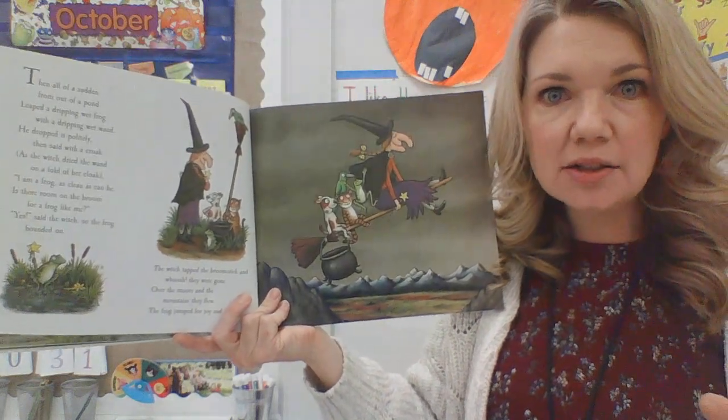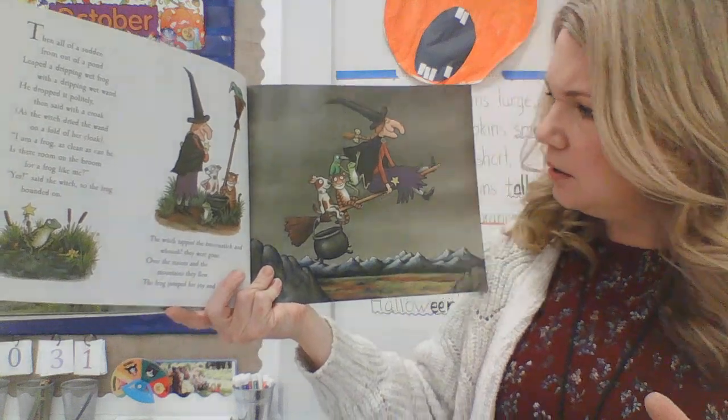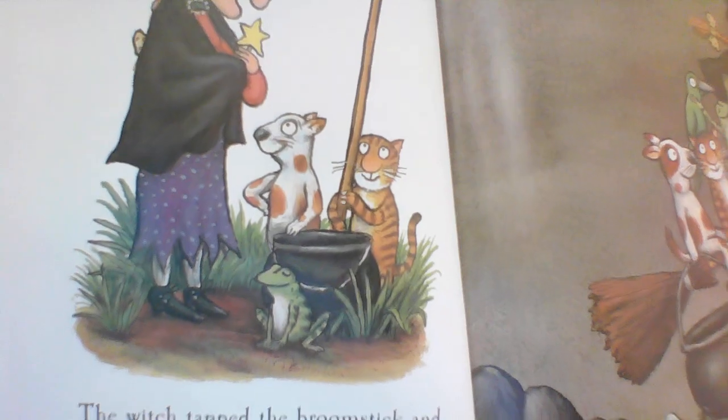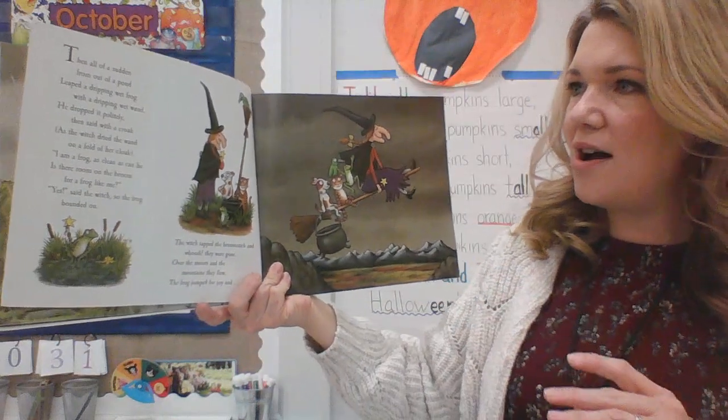There's a new character. Who is the new character in our book? It is a frog. Yes, it's the frog.